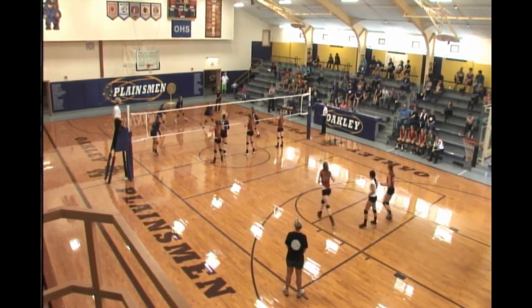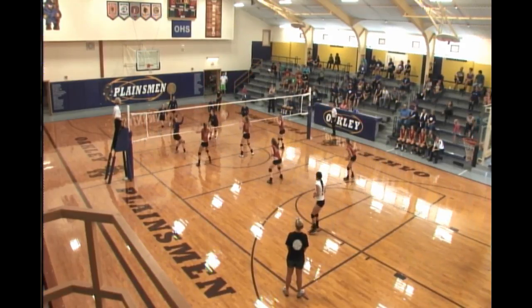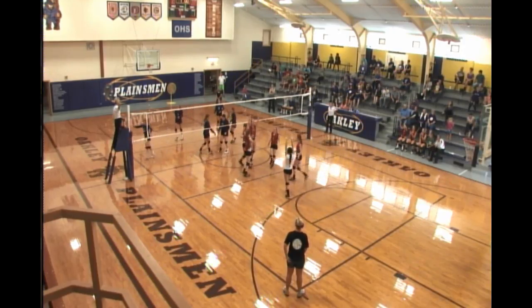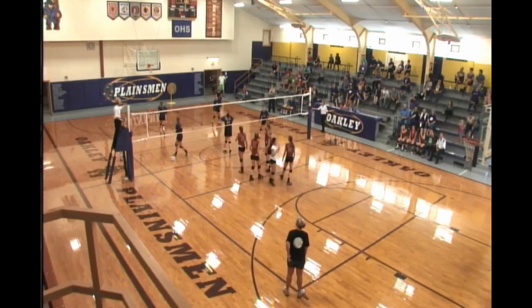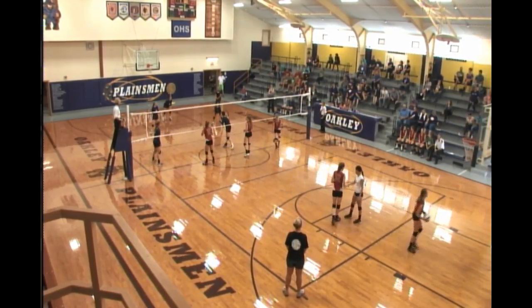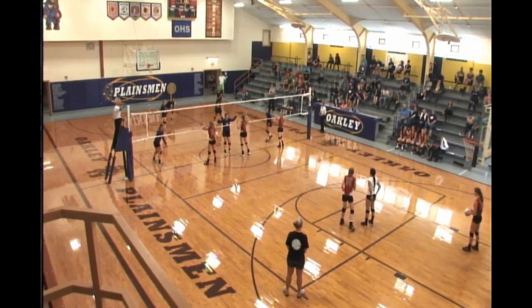Bree up by Willems. Tap back over by Lizzie. Big surprise there. She was getting ready to hit it, and Lizzie bumped it. Saw her duck and shot it down. Boom. 23 for Lady Red, 10 for Lady Plainsmen.